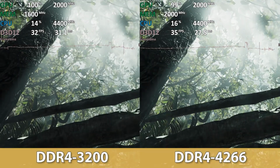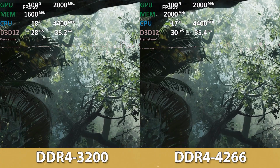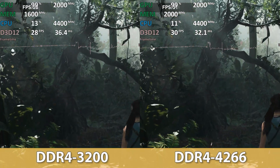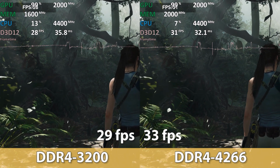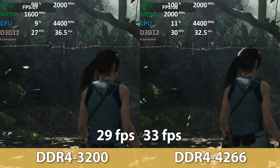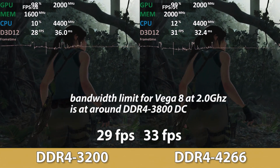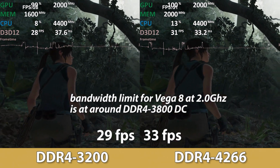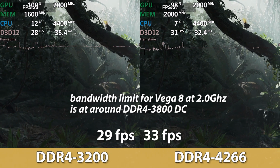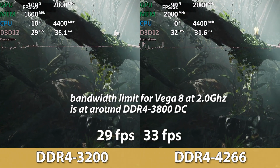First, the more forgivable deception, RAM speed. Here we have Shadow of the Tomb Raider with a 3200 and 4266 config on Vega 8 at 2 GHz. The bandwidth limit for the GPU is around DDR4 3600, so 4266 would have been a light overkill, but still the difference is 10%. So around 10% lost for choosing the worst possible RAM.